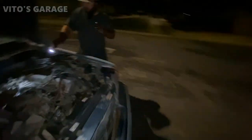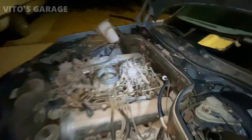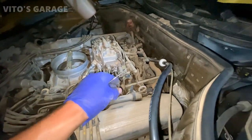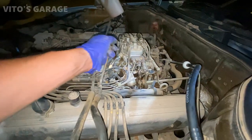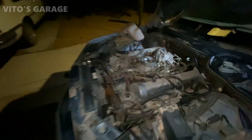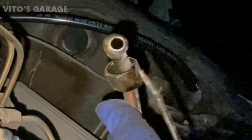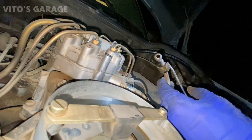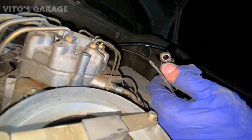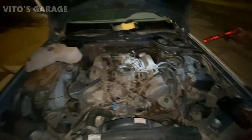Okay, so now we're gonna try and see. Spencer took off these lines. It's one of them. And then this one. Let's see what we can see, whether there's any junk in there. From here it seems like it's doing fine. Might be a little dirty, but I don't see a lot of garbage. Didn't seem clogged. Okay, I'm gonna leave this off for now.